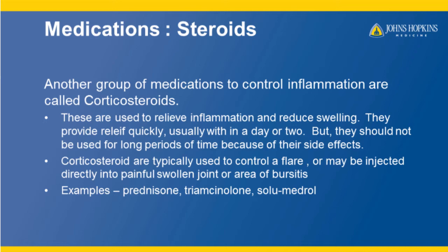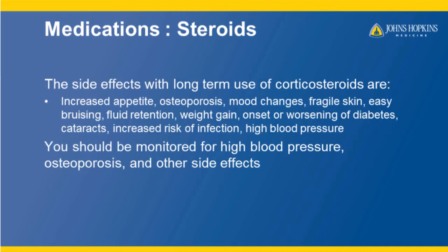The next group of medications are steroids. These are called corticosteroids and are used to relieve inflammation and reduce swelling. They provide relief quickly, usually in a day or two, but they should not be used for long periods of time because of their side effects. Corticosteroids are typically used to control a flare of disease, or they may be directly injected into a joint or a bursa sac. Examples of corticosteroids include prednisone, triamcinolone, and solumedrol.